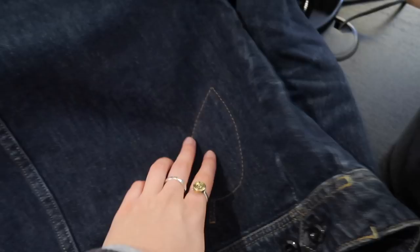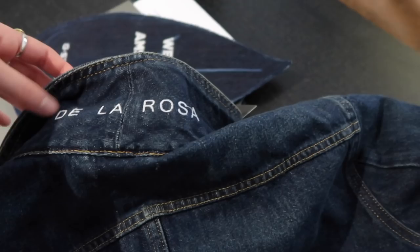So I ended up just getting this leaf embroidered. It's actually on the inside, so you just see the stitching on the outside, if that makes sense. So I did that, and then I just got my last name embroidered on the collar in the back, and that's it. I just wanted to keep it really simple, but it's adorable on, and I'll post more pictures of it on Instagram, but yeah, I'm really excited.